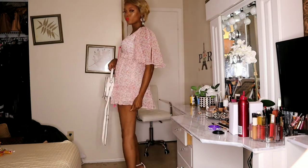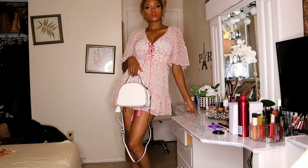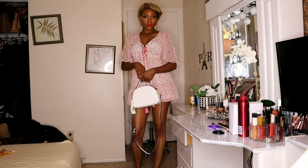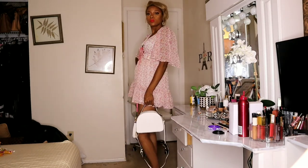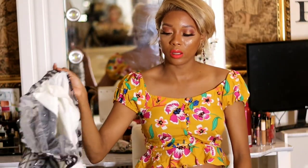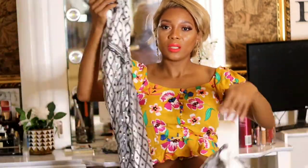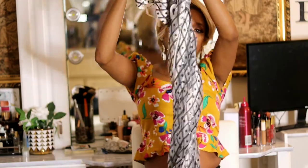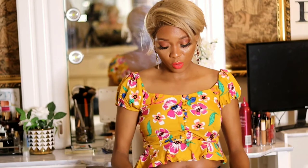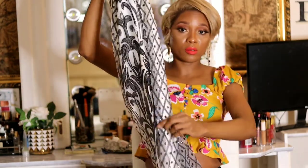Okay guys, I forgot to tell you the price for this dress. The price was $7.99. It's a pretty nice dress.